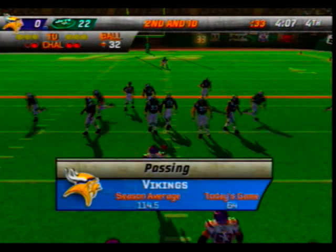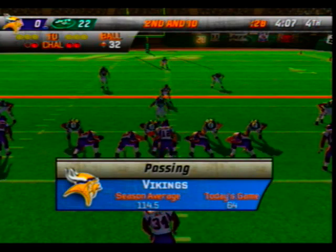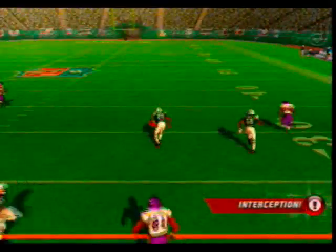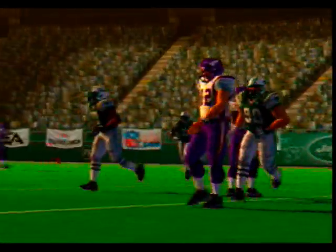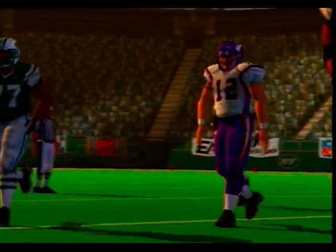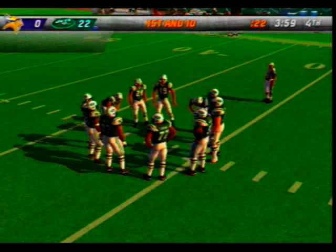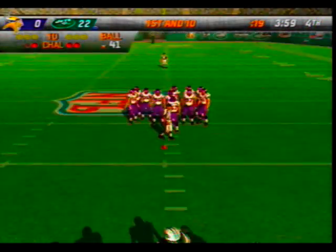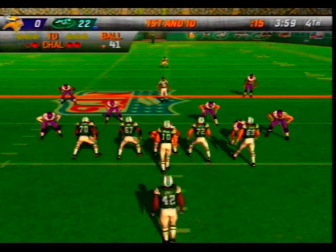Second and 10. Ball on the 32-yard line. Beck, the lone back. Throws it. Picked off. He anticipated that one perfectly, and he's right there for the interception. He's one of those guys who's always prepared. He watches film, studies plays, learns tendencies. Let me tell you, he's going to be one heck of a coach someday if that's what he wants to do. Following the interception, it's now first and 10.